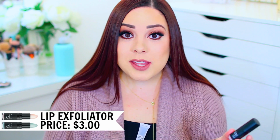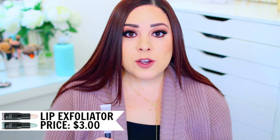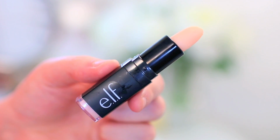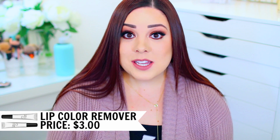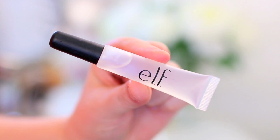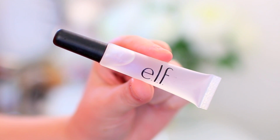I won't talk too long about these products because I talk about them all the time, but they are two of my essentials. The first one is the e.l.f. Lip Exfoliator, which I use to exfoliate my lips before I apply lipstick. It's just a great combination of ingredients that works to hydrate your lips and still exfoliate them. So if you really need something to exfoliate and smooth your lips before you apply lipstick, this is a great option, and they just released a bunch of new flavors. And then I love their lip color remover. If you are wearing liquid lipsticks or hard to remove lipsticks, you need to try this. It's so moisturizing and hydrating, but it also removes your lip color completely. So I'm a huge fan.